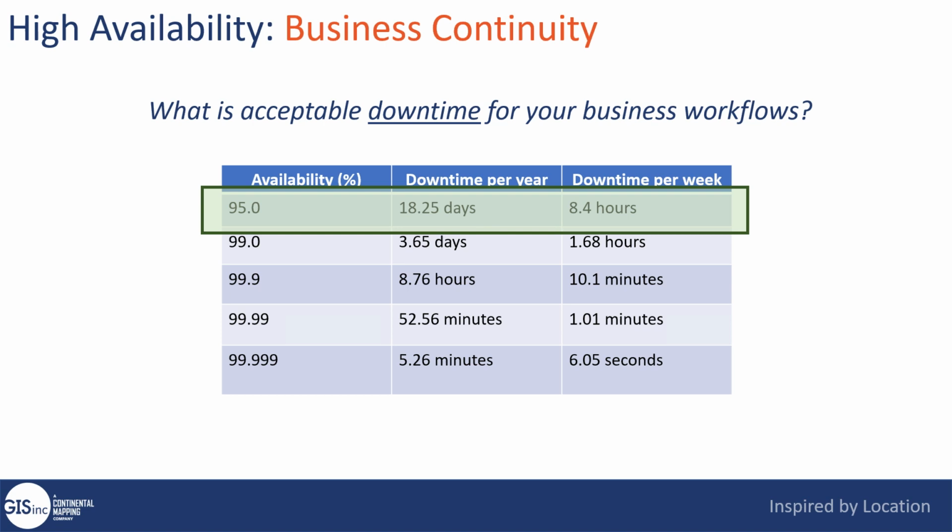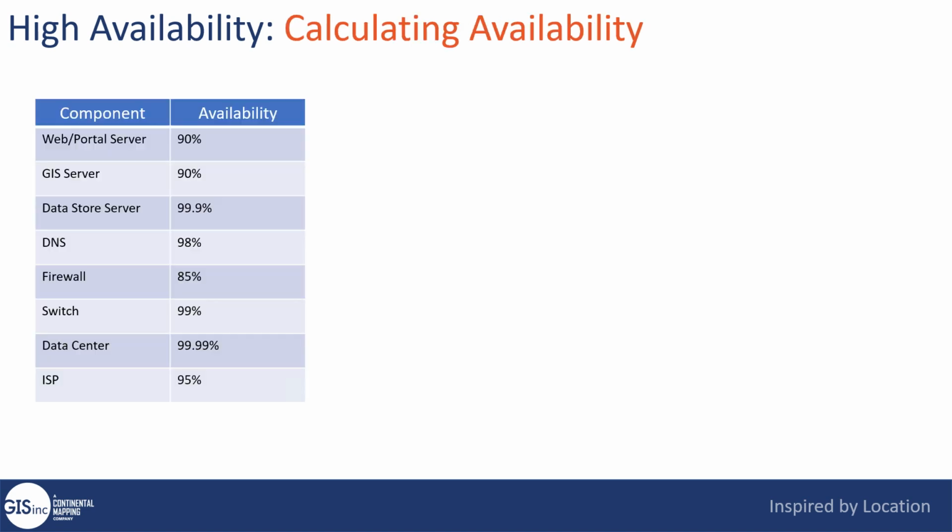But what's really critical here is that in our space, we tend to only think of ArcGIS Enterprise. I need to get ArcGIS Enterprise at 95% availability. Well, you just can't think of that. You've got to think of the big picture and all the components that make up this environment that supports ArcGIS Enterprise. Obviously that's components like the portal, the server, the data store. But what about your DNS server? What about your firewall, the switches, the data center, the power coming into the data center, the internet service provider? And I don't even have listed here the people and the plans that are in place. All these things contribute to the overall availability of your site and how you calculate that availability.